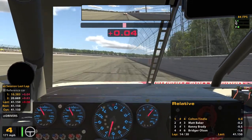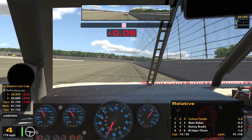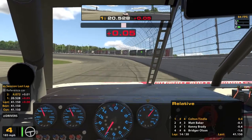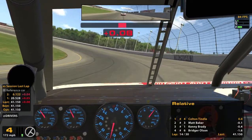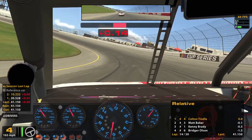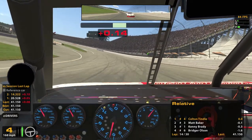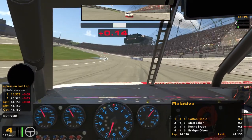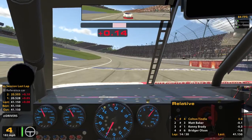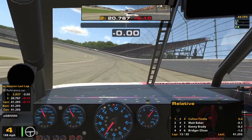A good bit of learning here. If I decide to come back, take it a little easier on the tires next time. I want to use a little bit of brake, I think. Start doing that a little bit so I can keep the car rotating. I put the brake bias way back, and that should serve me well to get it to rotate.